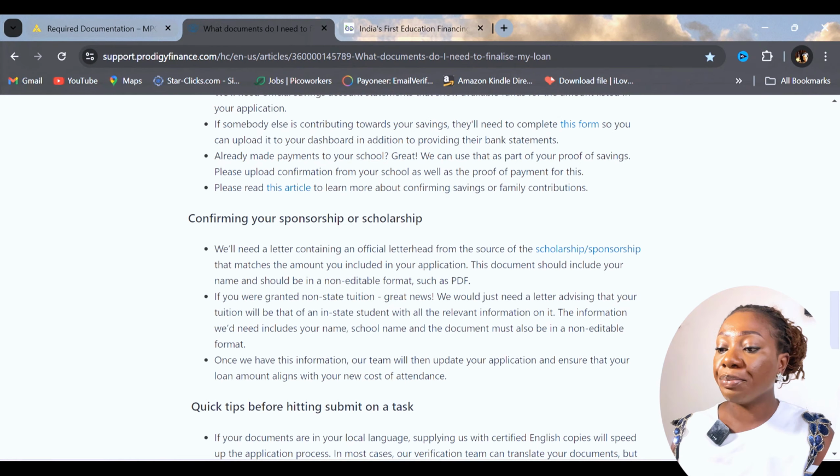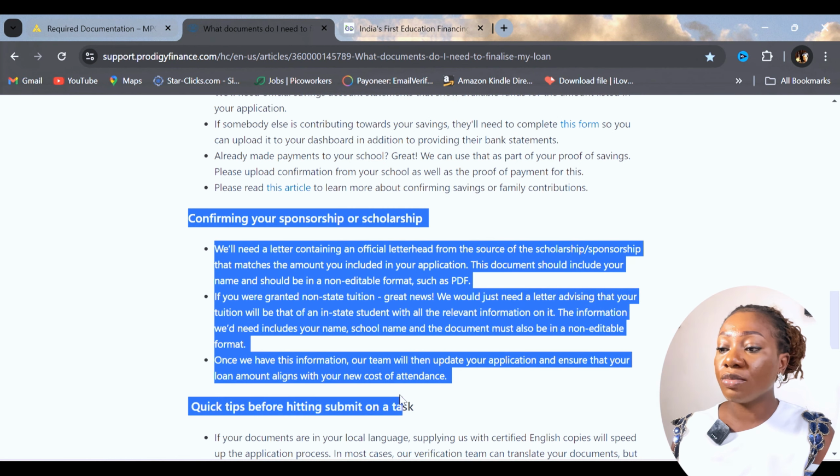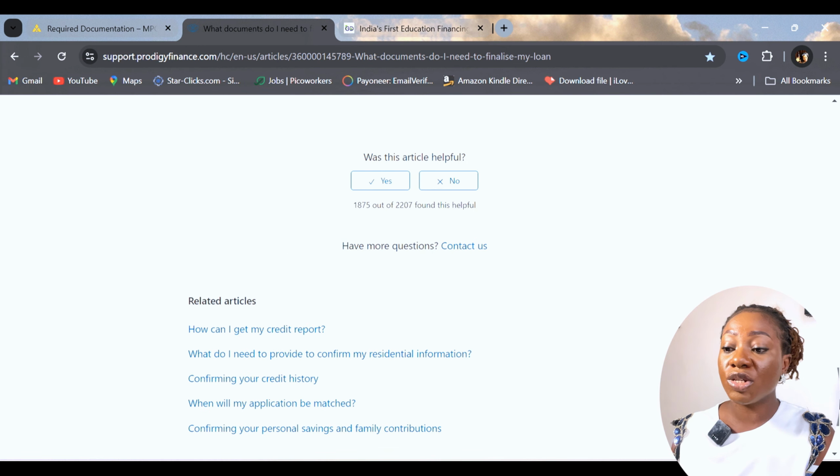They have a way of doing it. If you're looking for 20 or 30 million naira, whatever amount is remaining from the amount you have in your personal savings, your scholarship, and your family and friends, they will calculate it. The difference is what they'll give you as a loan. So you have to confirm your scores. This is what I've just said right now. And I think that's all for Prodigy Finance.